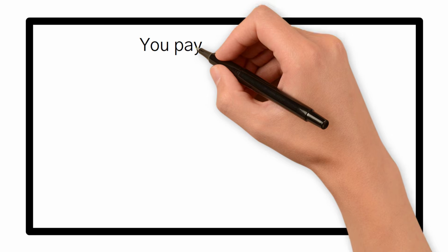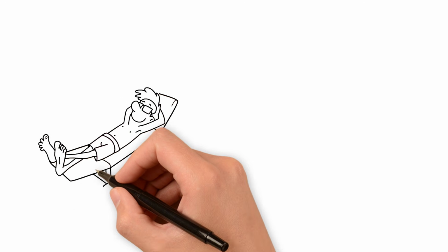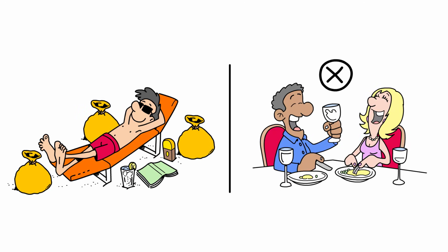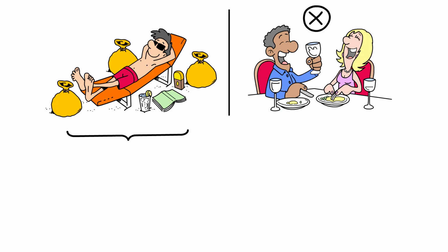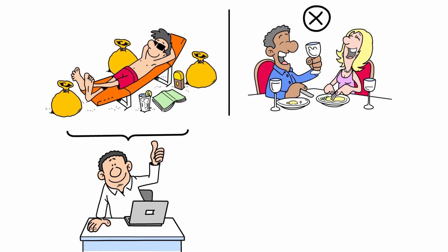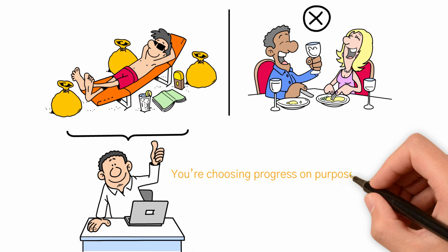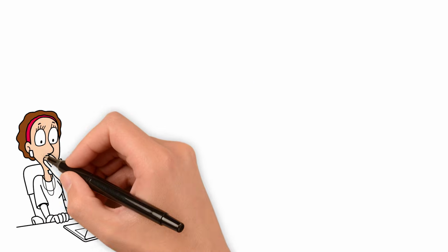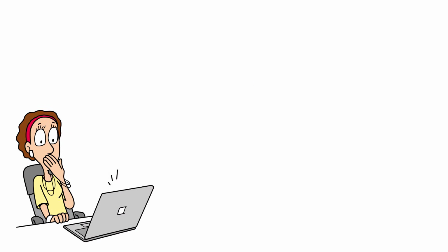And the first step of that routine is simple. You pay yourself first. And with that, I mean your future self, not buying yourself a new takeout meal or something. Because when you put your future at the front of the line, even with a small amount, you're doing what most beginners never do. You're choosing progress on purpose instead of hoping for progress by accident. And here's the part that surprises many people. Paying yourself first doesn't feel restrictive.